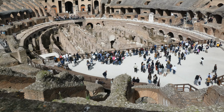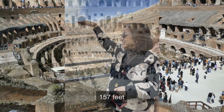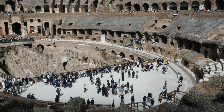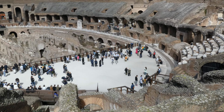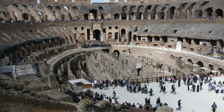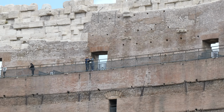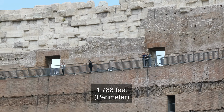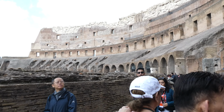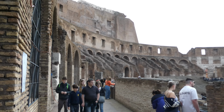The total height of the structure is 157 feet, equivalent to a 14 to 15-story building. By the way, when you look at it from the ground, it would seem circular, but it is actually elliptical with a perimeter of 1,788 feet. A good substructure is one of the reasons why it's still standing up to this day.